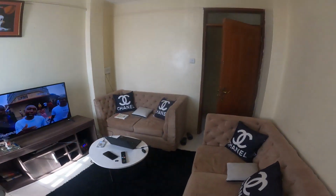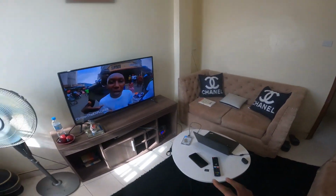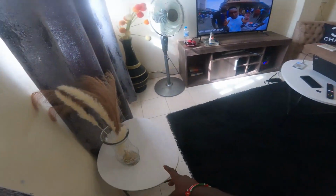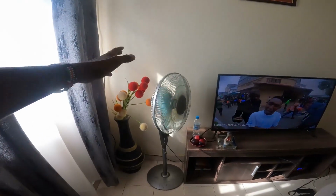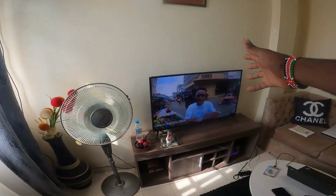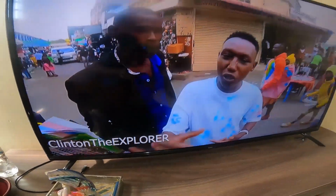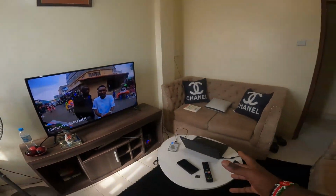You'll find a very cool sitting room area that is quite spacious. You can check out, we've got a sofa set here. We've got a small stool, or rather a coffee table on that end. For the Kisumu weather, you must always have a fan inside the house. There's a nice TV there, guys. Wow. Perfect. Let me show you that.